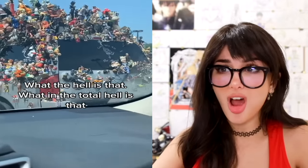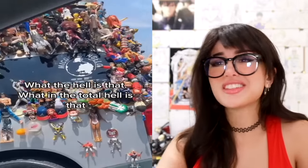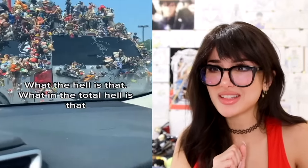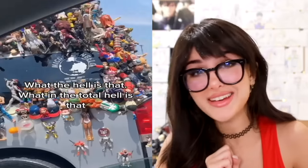They drove past the car and they have their entire action figure collection glued onto their car. Bro, that is expensive. Can't somebody just like, ooh, it's mine now. It's kind of cool, but car wash how?